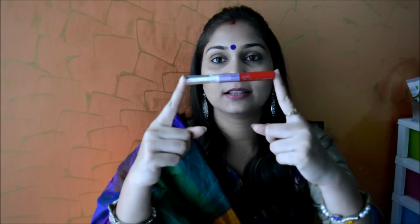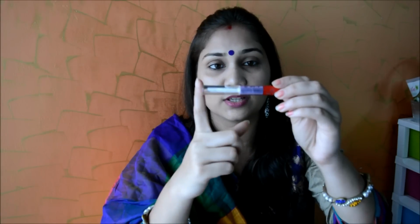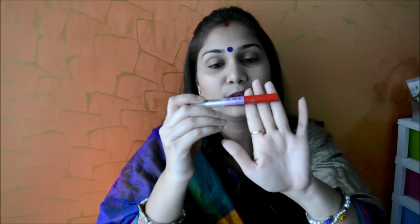But let's just talk about the packaging first. It comes in a long tube packaging, which has the liquid lipstick on one side and the gloss on the other side. I don't use the gloss. I don't know how the gloss is, but it is a clear gloss. If you want to turn your lipstick into a glossy lipstick, you can do that by using this gloss. I am not focusing on this gloss, though this lipstick is 2-in-1. I will focus on only the liquid lipstick part because that is what I have used.